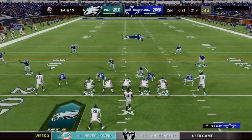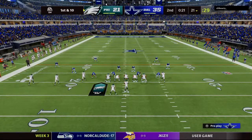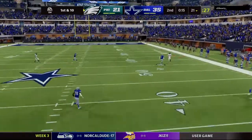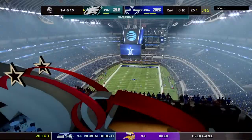The Eagles offense set to begin their next drive. And we'll see how they want to play this. Just a little over 20 seconds to go. On 1st and 10, it's Hurts. He's going to look deep down the field. And that's caught inside the 35.